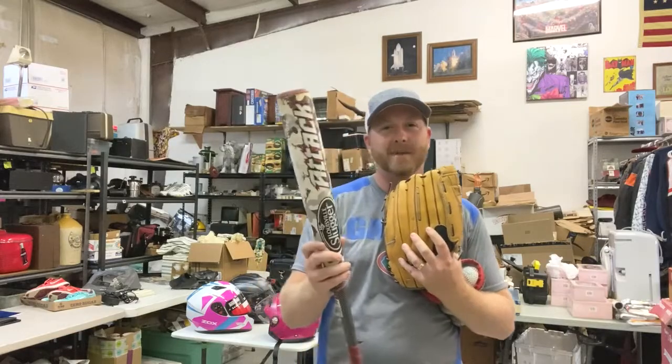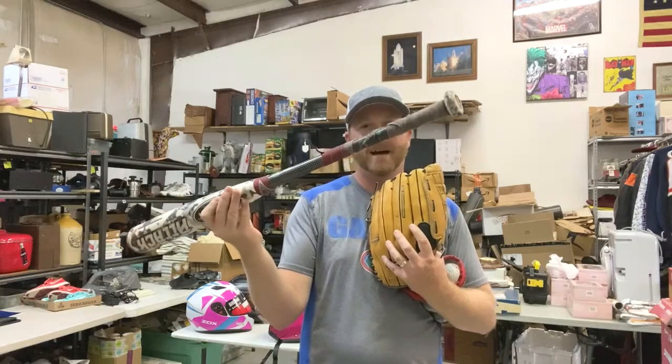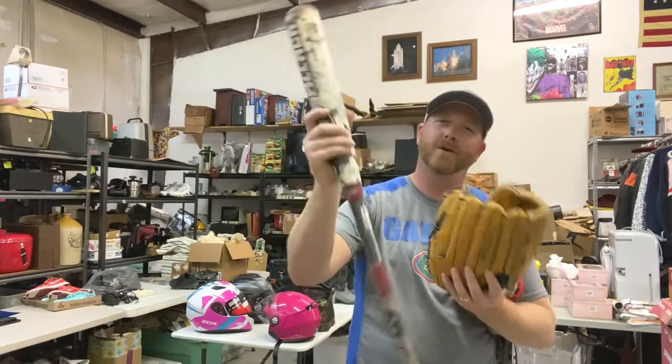Same with the bat. This bat in really good condition should sell for about $100. This one needs to be rewrapped on the grip, and there's just a lot of wear from hitting dingers, but I still think I should be able to get like 40 bucks out of this.